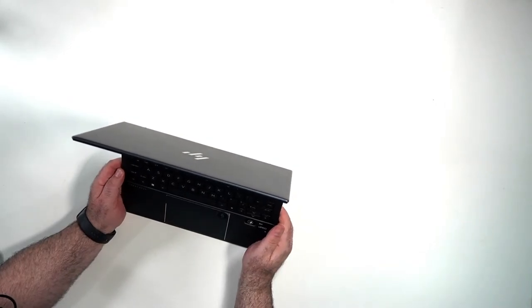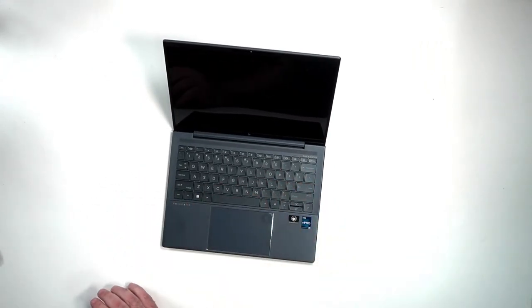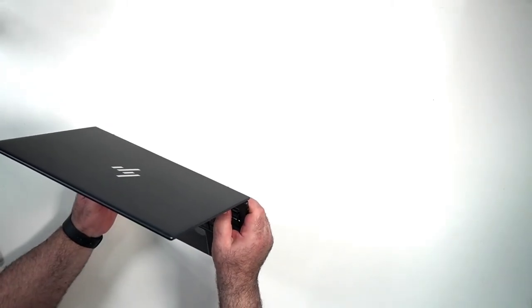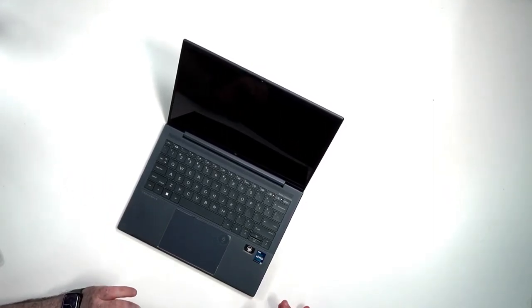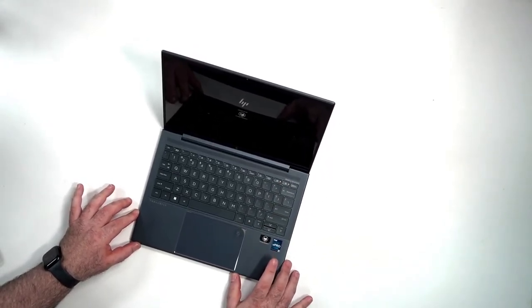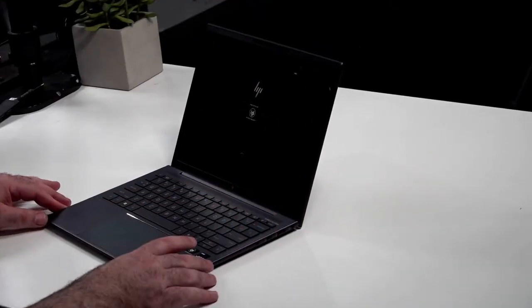Now, let's see if they got a kill switch for the camera, and it's right there. And again, I'll get to your comments and questions. Let's power it on. It does have some juice, and I don't know if they've already done any setup. I know HP sometimes doesn't do it, so we may have to set it up, which, of course, we can. And it says HP Wolf Security Protection here.